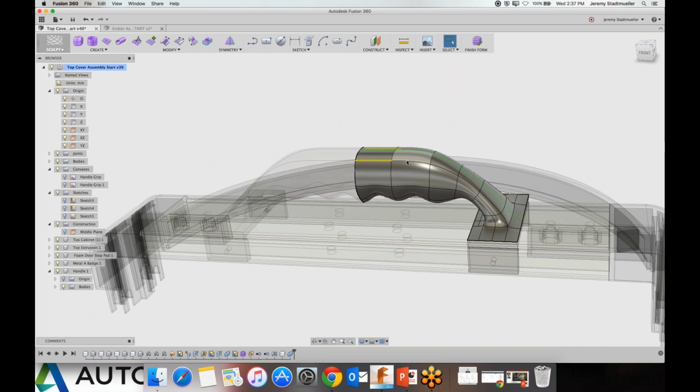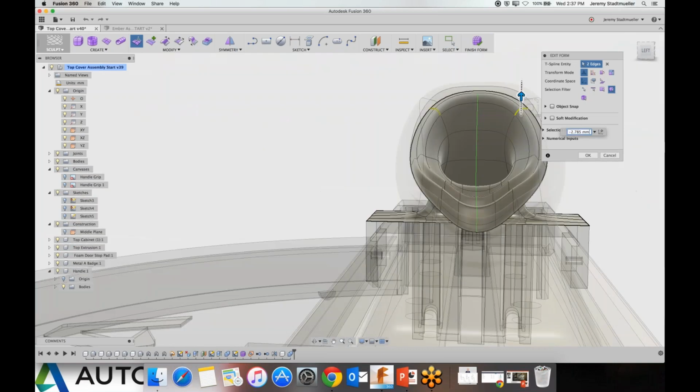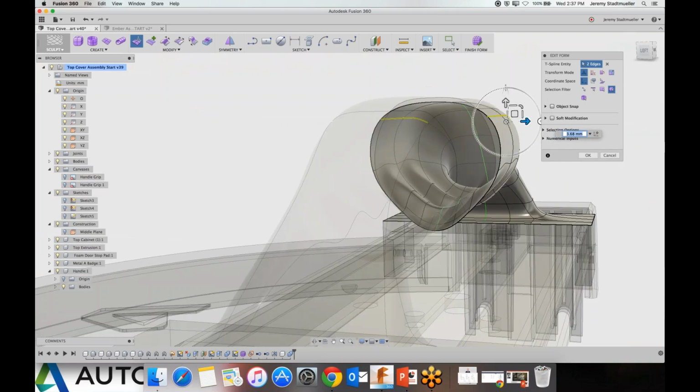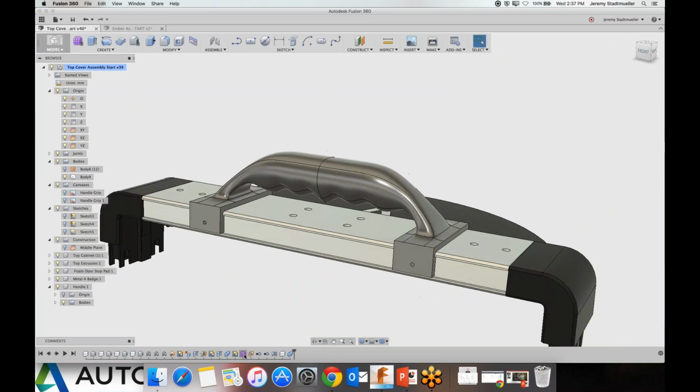And maybe now I want to take those two edges that we were playing with before, hit Edit Form, and maybe I'm going to drag them down a little bit and back in or out. We'll make it a little more short and squat. You can see the difference. Watch what happens. Hit OK. Finish form. Rebuild, rebuild, rebuild. A history-free feature in a history timeline, combining multiple techniques, surfacing, mesh modeling, solid modeling, parametric modeling, all in one.